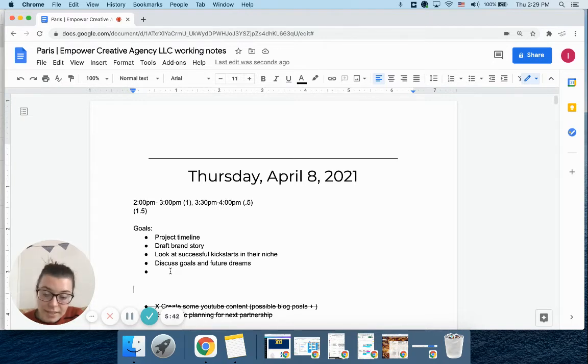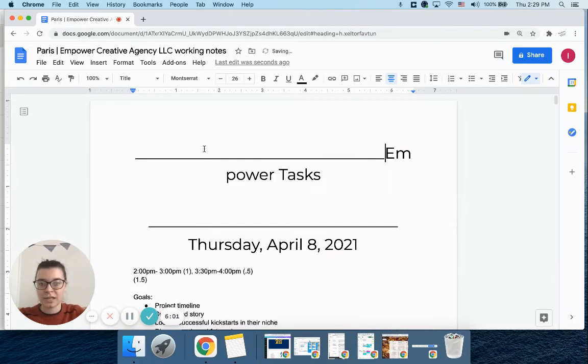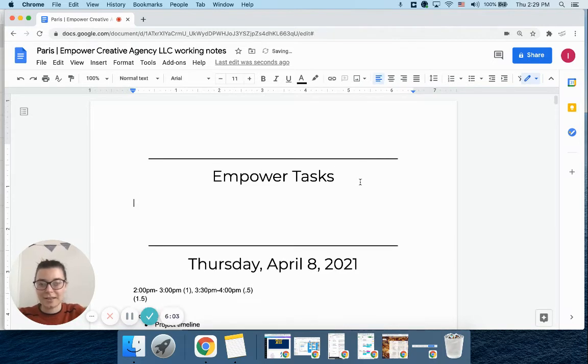A lot of times we don't get to everything, of course, so we might move anything that's important. We might move above. With my clients, I actually write above, so I am Empower Creative Agency, and I do project management for creative endeavors. So above, I usually write Empower tasks. One of my friends and actually one of my clients, I used to write, like, I'm a teacher right now, so I'd say, okay, this is your homework. This is what you need to do before we meet next week.